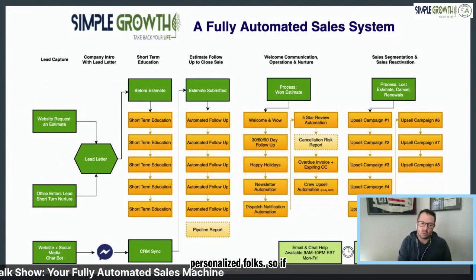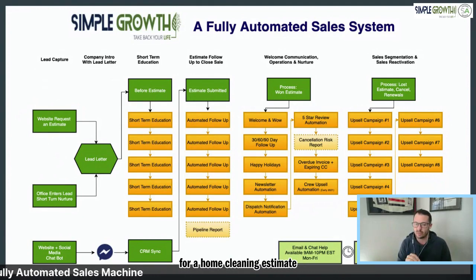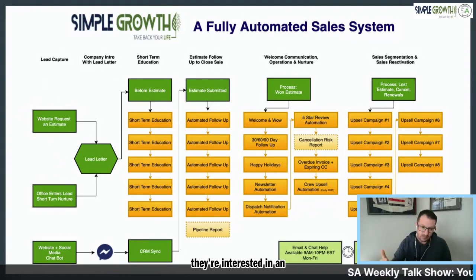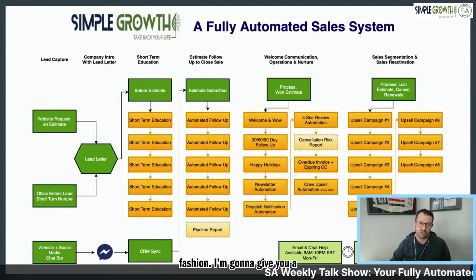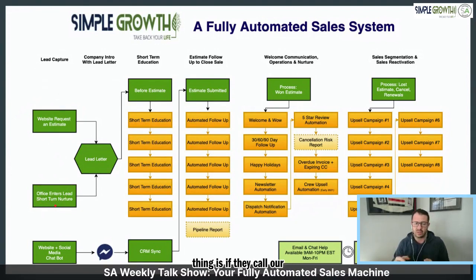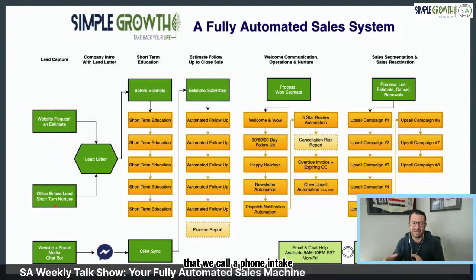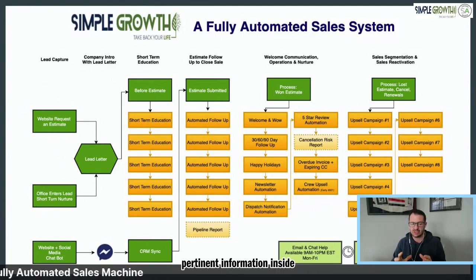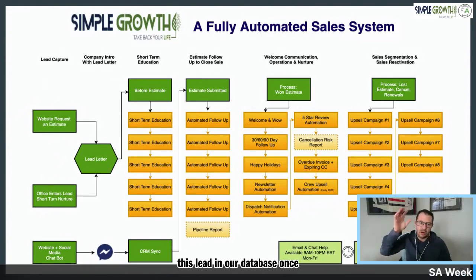So if somebody requests a lawn mowing estimate or a home cleaning estimate for weekly or biweekly, we're going to talk to the specific service they're interested in an automated but personalized fashion. I'm going to give you a little more detail on that in our short-term education. Other thing is, if they call our office, we want to have something that we call a phone intake form, so we can enter all the pertinent information inside Service Autopilot and start to segment this lead in our database once again, so we can have that automated but personal conversation.